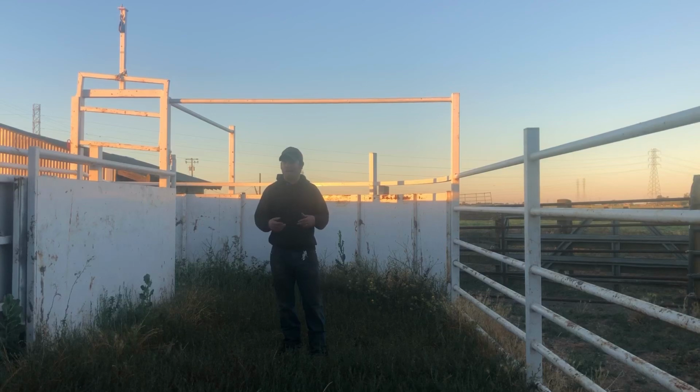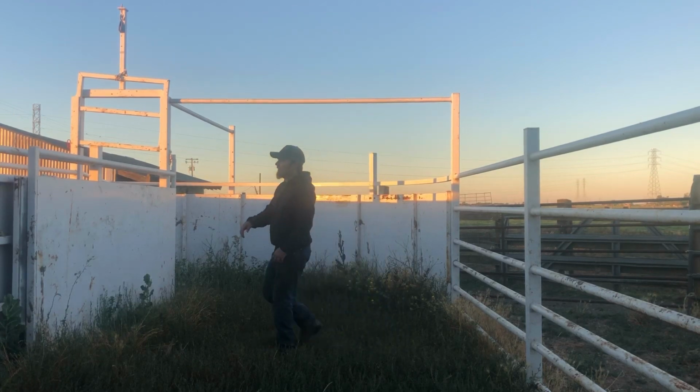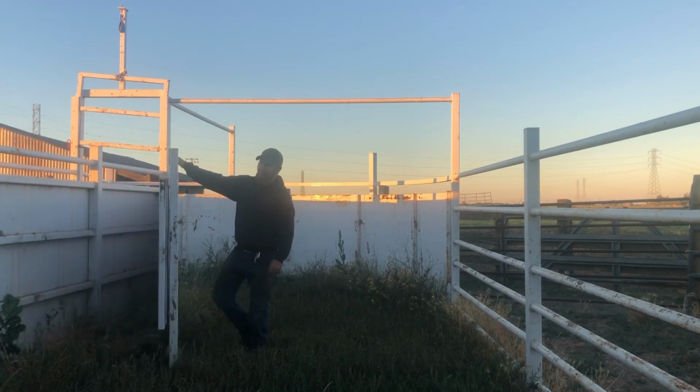to turn left. Once I have the animals in this alleyway, in my mind, I've pretty much already won the battle, because all I have to do is get them down here to the end so that I can close this crowd gate on them.